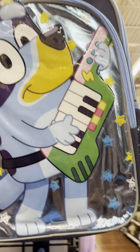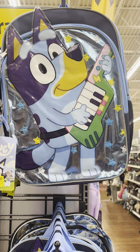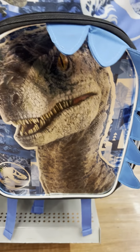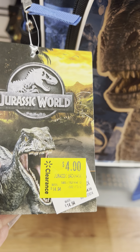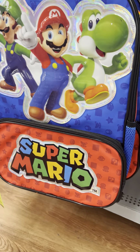So here are the blueies. The blueies are only $4. There's a barcode, and they are tagged. These were $14.94, and that is what they look like. They do have several still. They also have the Jurassic Park over here, and then these are also on clearance for $4. And here's another barcode. They do have a Super Mario over here.